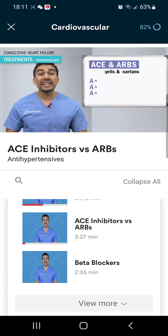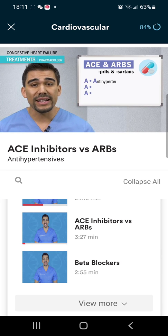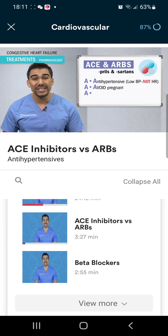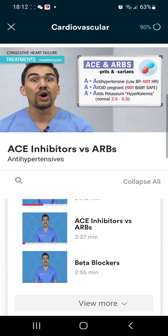So again, prils and sartans are ACEs and ARBs. Remember the three A's. A for antihypertensive, we're talking low blood pressure, not heart rate, so slow position changes. A for avoid pregnant patients, not baby safe. And the last A is for adds potassium, aka hyperkalemia, over 5.0.